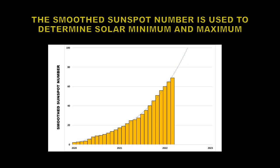And this is the thing that's used to determine solar minimum and solar maximum. And it's a 13-month running average of the sunspot cycle. So the most recent data point we have is March of 2022. However, you can see the sunspot number is continuing to rise quite rapidly and is accelerating. So that means that we're still nowhere near solar maximum as yet. This number has to level off and then start going down.